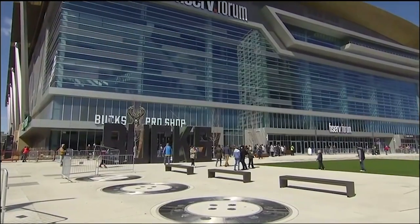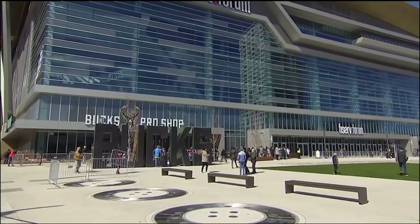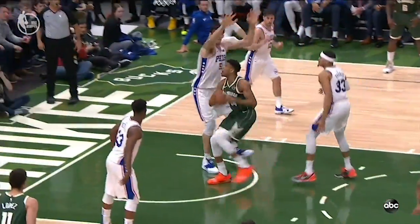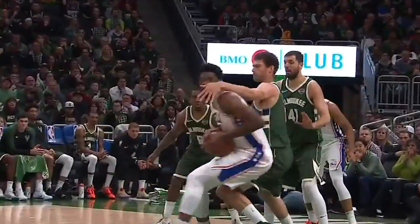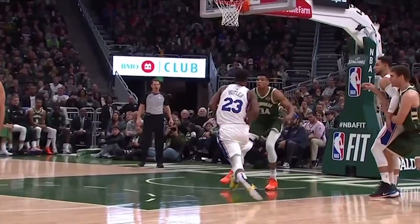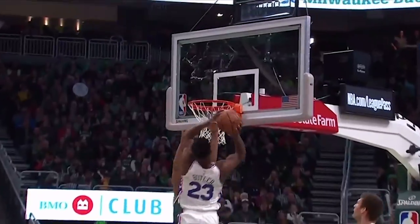When the Sixers visited the Bucks last night, we got the marquee matchup of two of the brightest young stars the NBA has to offer, Giannis Antetokounmpo versus Joel Embiid, and they did not disappoint. While the one-on-one battle caught our eye, it was someone else who helped decide the fate of this game.